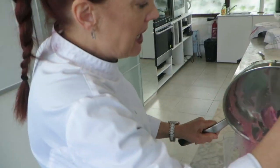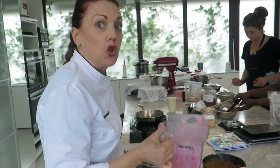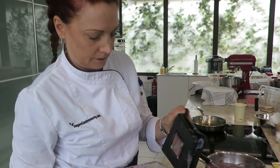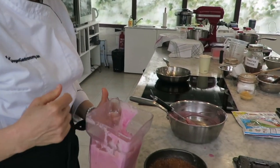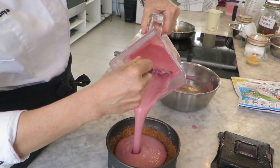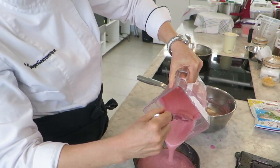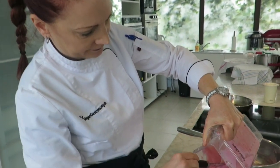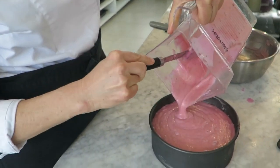Now I'm going to pour it in my base that's been in the freezer, cooling down. And now I'm going to pour it in here. So reblending it makes it a little bit more fluffy. It makes it a little more fluffy and creamy and dreamy.